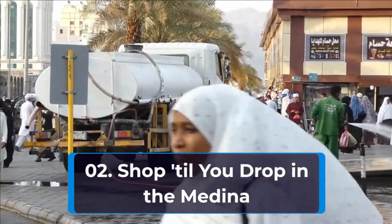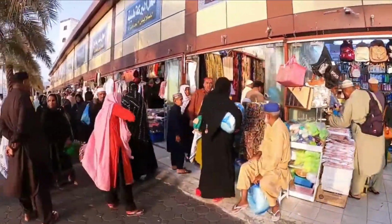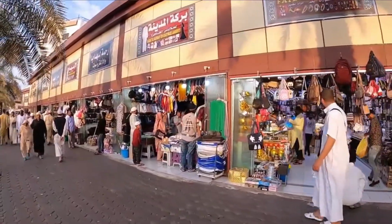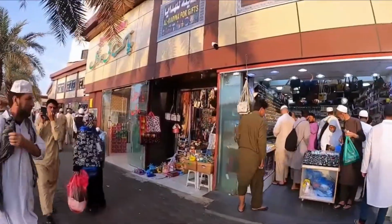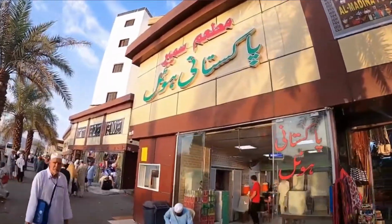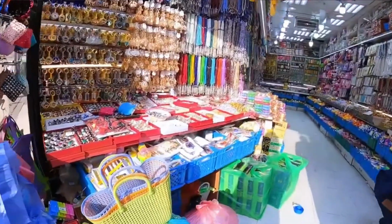Number 2. Shop till you drop in the Medina. Marrakech is the original bargain hunter's paradise. The maze-like souks of the Medina are lined with haphazard stalls selling everything from spices to carpets, jewelry, and fabulous lamps that look as though they belong on the set of Aladdin. Vendors are typically friendly but relentless in their attempts to make a sale.